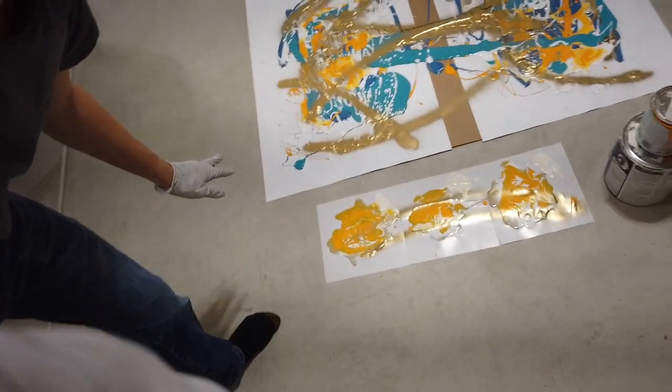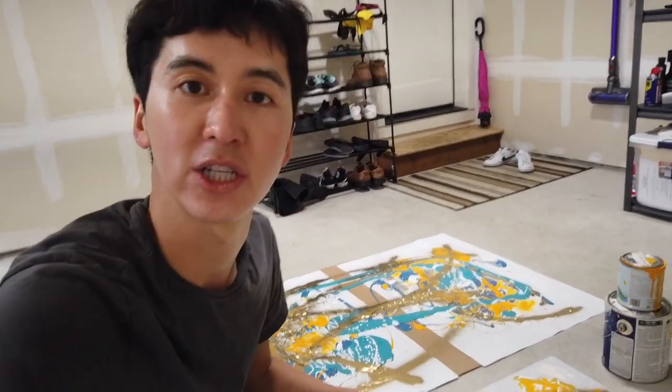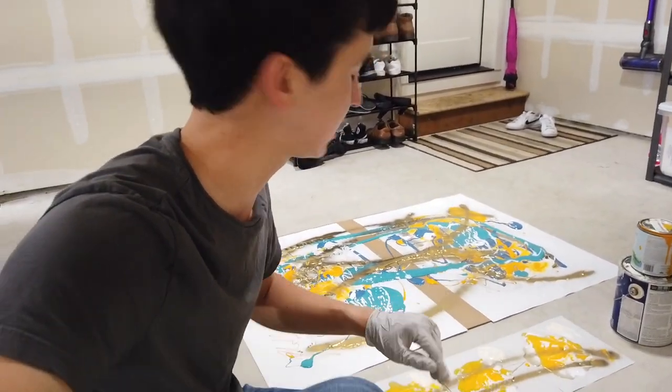So we've got all this artwork, absolutely gorgeous, modern art, free, and I'm artistically challenged, so put it up and after it dries and see how it looks.